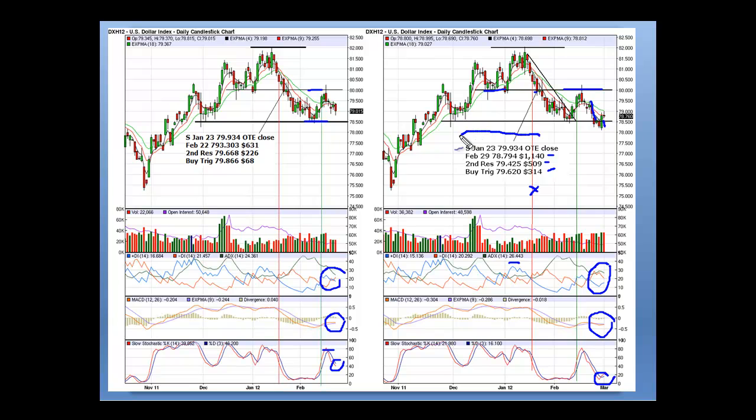So we're managing some open trade equity in the U.S. dollar index of $1,140. Take out 500, take out 300. Break even. That's fine. Just don't go into negatives here. And after the U.S. dollar, we'll have a look at the euro.